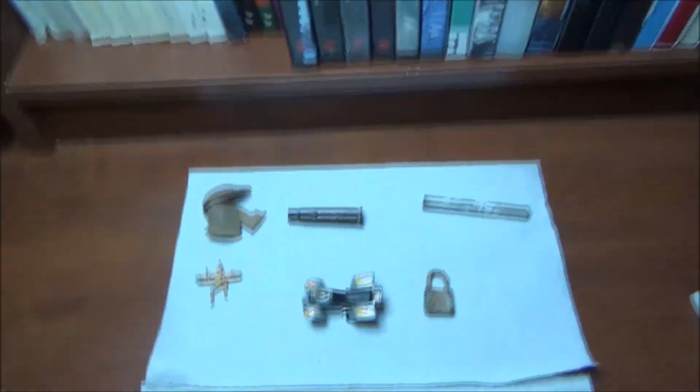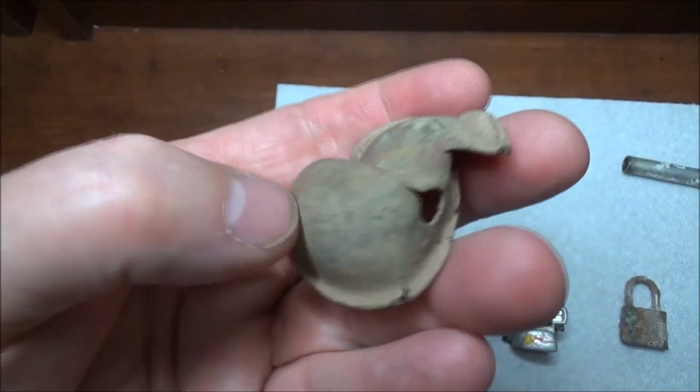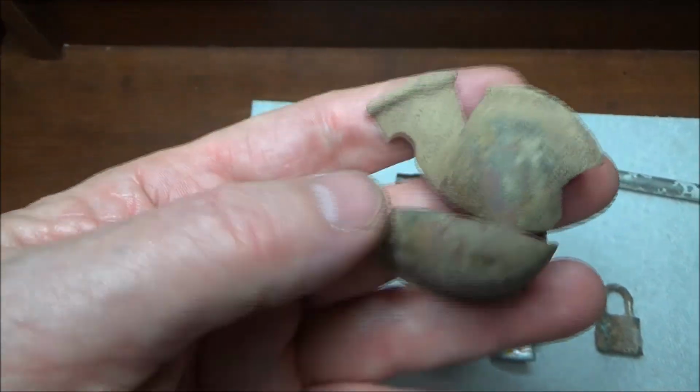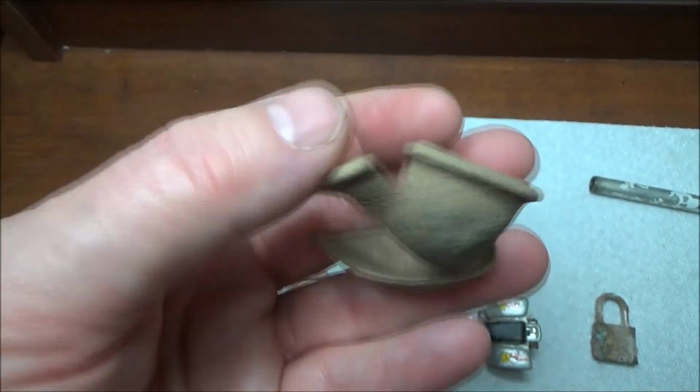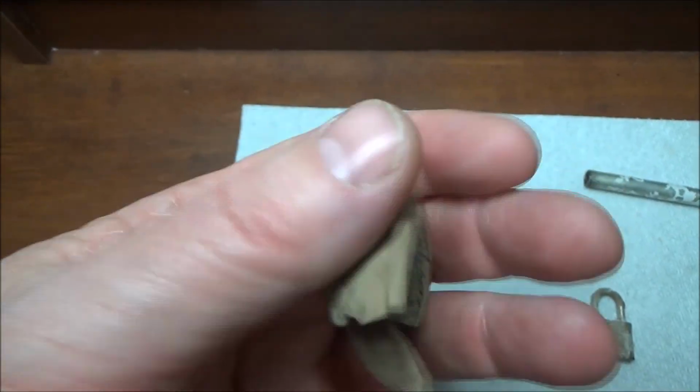First of all, the relics. This is a part of a big old crotal bell going back a ways. It doesn't have any pattern or design on it like most of them do, but it's a squashed half crotal bell, and has some history to it, I'm sure.